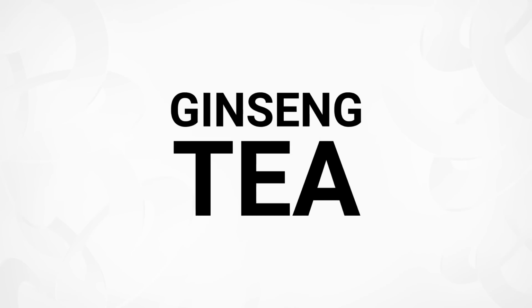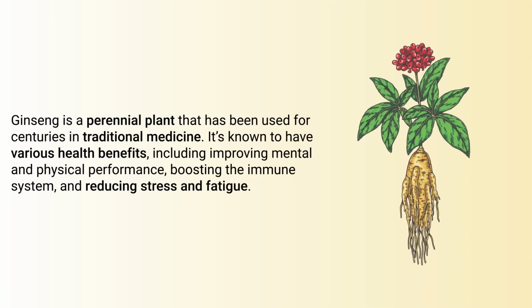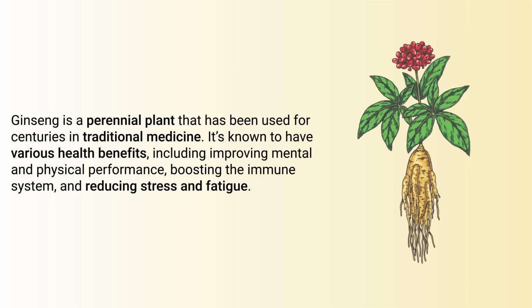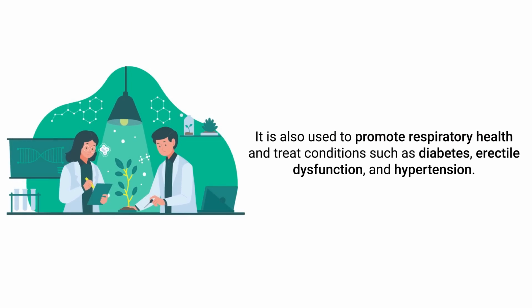Number 9. Ginseng tea. Ginseng is a perennial plant that's been used for centuries in traditional medicine. It's known to have various health benefits, including improving mental and physical performance, boosting the immune system, and reducing stress and fatigue. It's also used to promote respiratory health and treat conditions such as diabetes, erectile dysfunction, and hypertension.